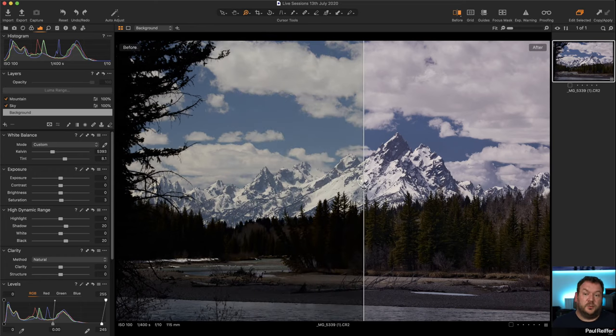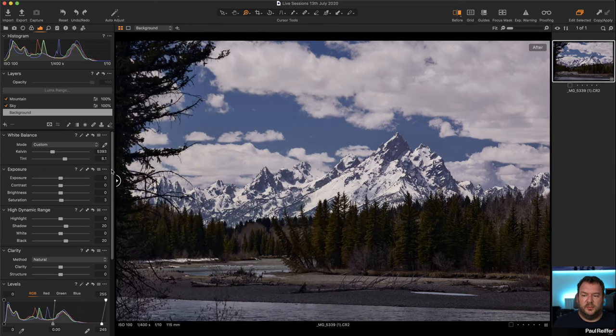So we've changed our white balance and we've changed the color editor to pop the blues a little bit more as well. But overall, that just feels like a more interesting shot to look at than the original capture was in RAW. Same shot, just with a couple of tweaks.